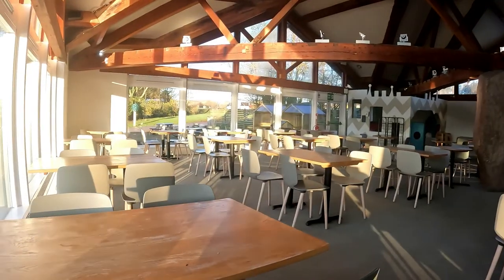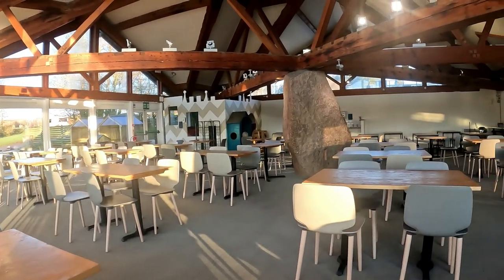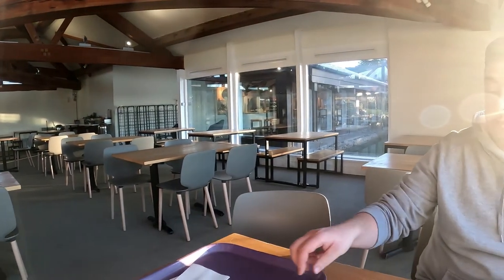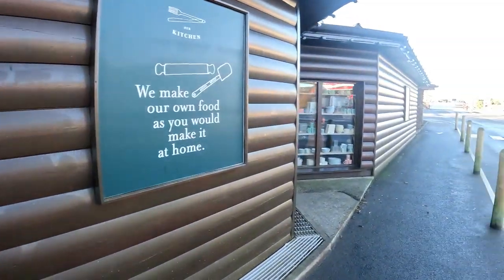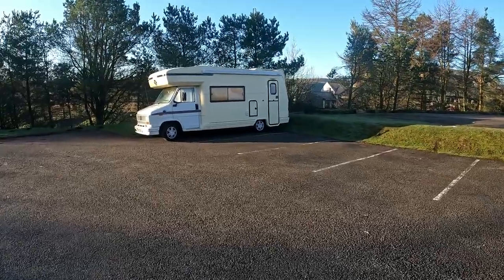We are at Tebay Services and we are having breakfast. This is what is left of my breakfast. Very delicious. So this is where we stayed last night at Tebay Services.